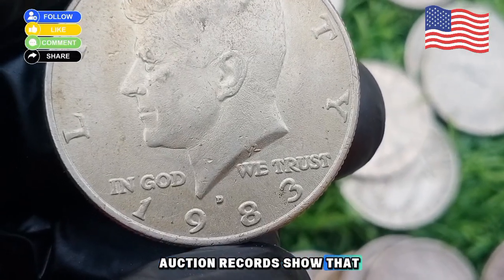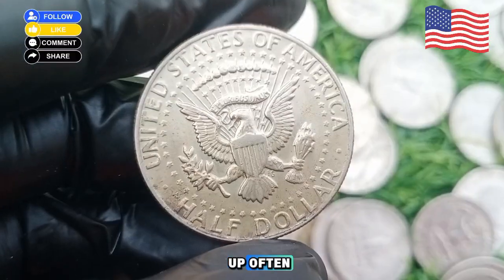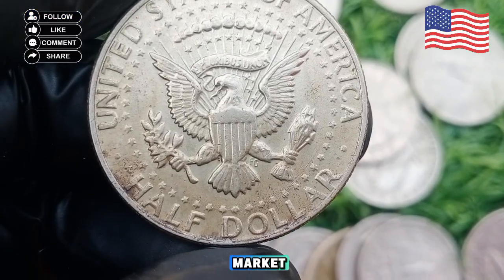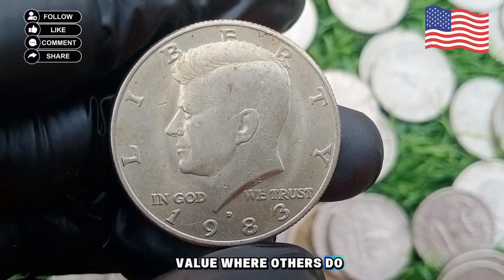Auction records show that when a rare error appears, collectors act fast. Prices rise because these coins do not show up often. Once one is sold, it may be years before another comes to market. This is why learning about coins matters. Knowledge helps people see value where others do not.